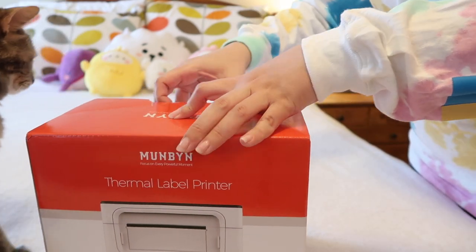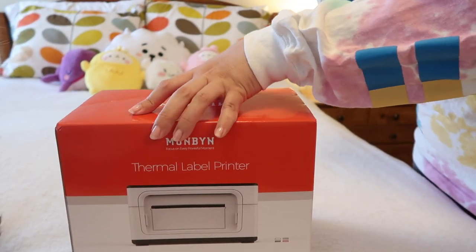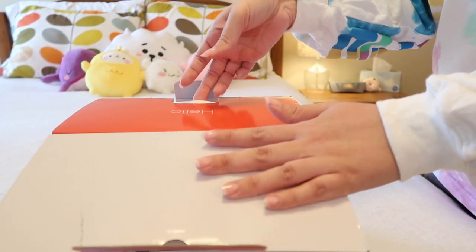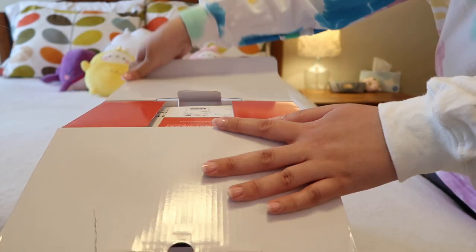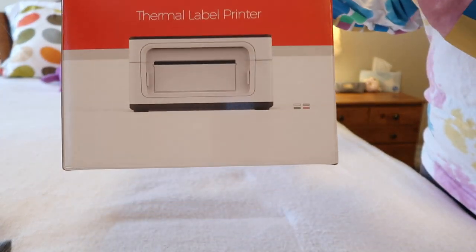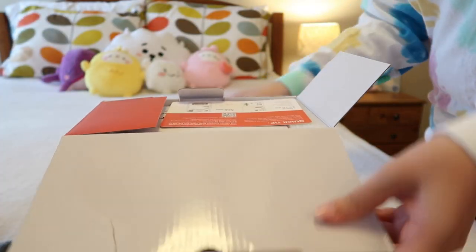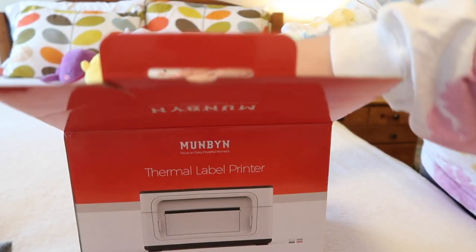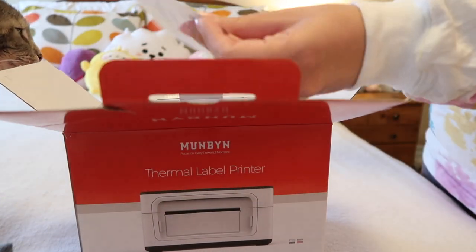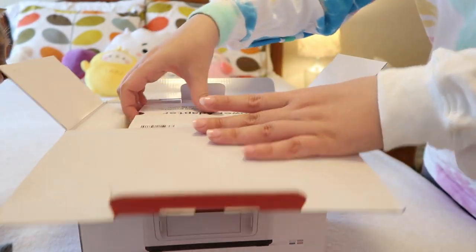Basically, I really wanted to have a thermal printer for shipping labels. I originally bought one from Dymo, but it only prints 4x6 labels, and I wanted a machine that was a bit more versatile. My friend Kate was telling me about the Moonbin, I'm not sure if I'm saying that correctly. She was saying that this has been an amazing product, and it can print various label sizes and things like that.